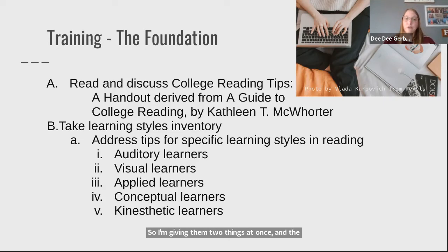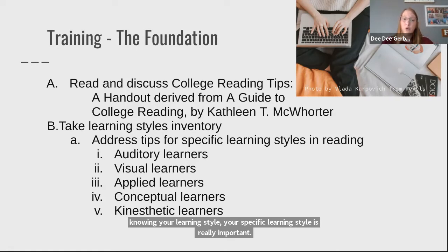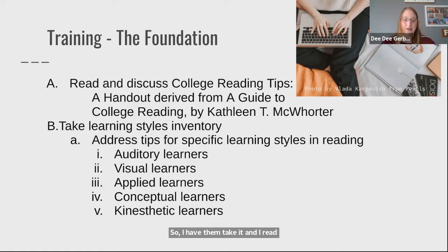The reason I do this is because this article addresses why knowing your specific learning style is really important. So I have them take it and I record their answers, what they think they are. And then we go through addressing those learning styles. The article addresses that if you're an auditory learner, then you can improve reading comprehension by talking aloud. But we take that a step further and say, okay, so what does that mean for you if you don't understand things well?